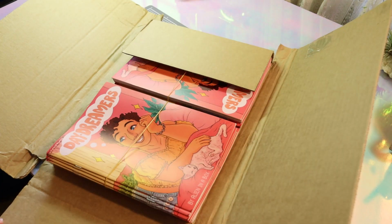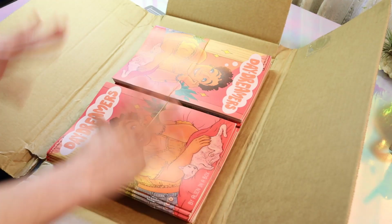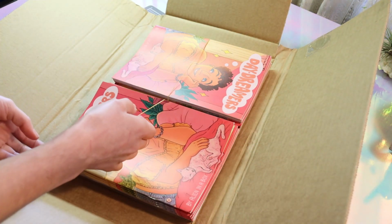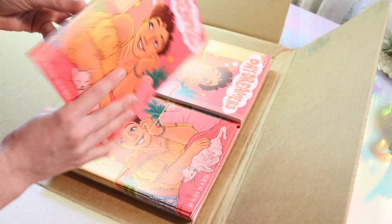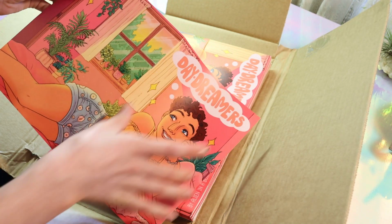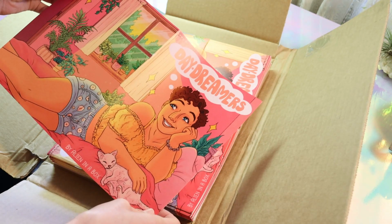Oh my god. I don't know what to do. Okay, okay. My zines. So far, so good. The cover looks all right. Also, the cover lines up pretty good. I had to upload this as two separate images and I was scared that it wasn't gonna line up very well. So it's looking all right.